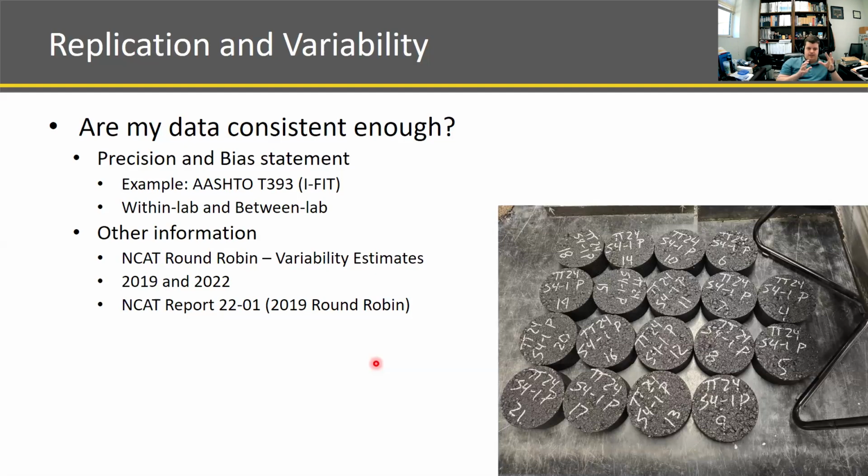A lot of tests, particularly in this space, don't have a fleshed out precision and bias statement. They'll have a limited one and then say the full precision and bias statement is anticipated to be published by X date. There is other information out there on the variability of these tests.